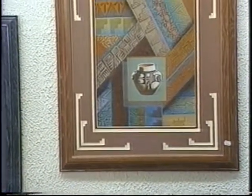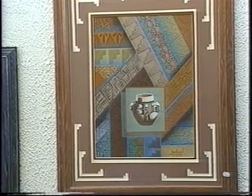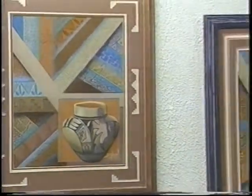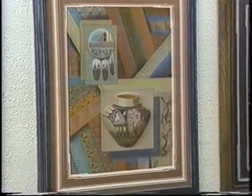subject matter. The pot, the main subject matter, although very traditional, the symbolisms around it are very depictive of several different Indian tribes, mazes and stair steps, Pueblo designs, symbolic designs, but done very contemporary in subject.